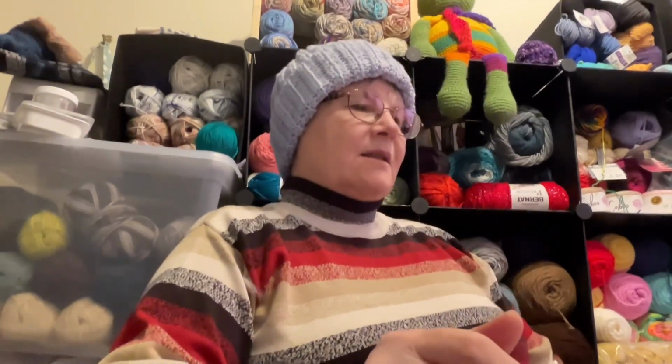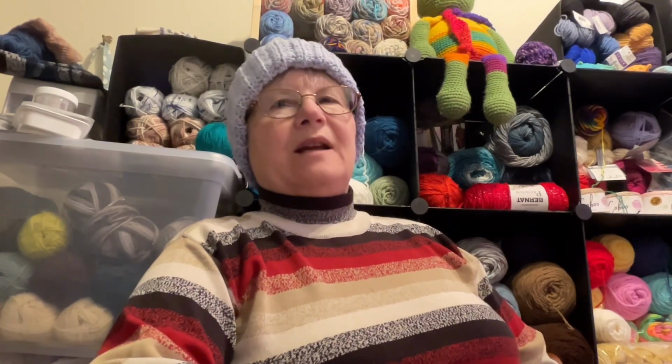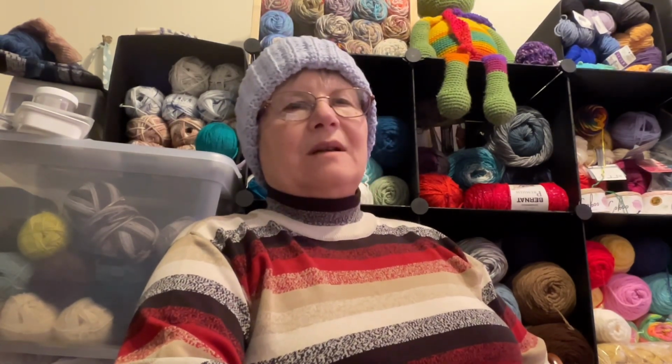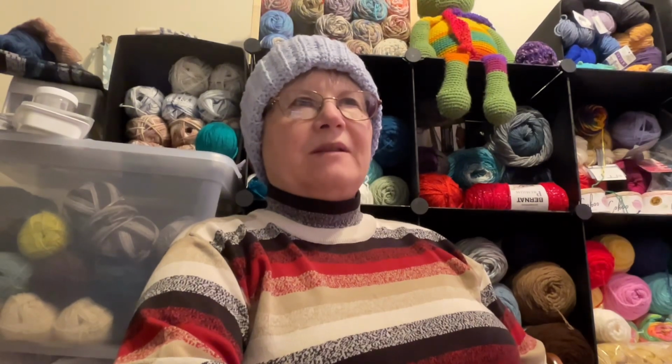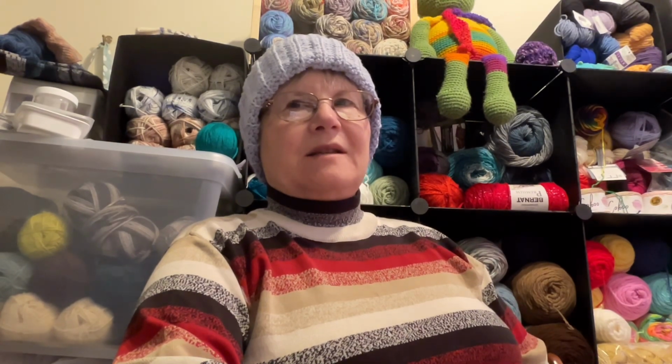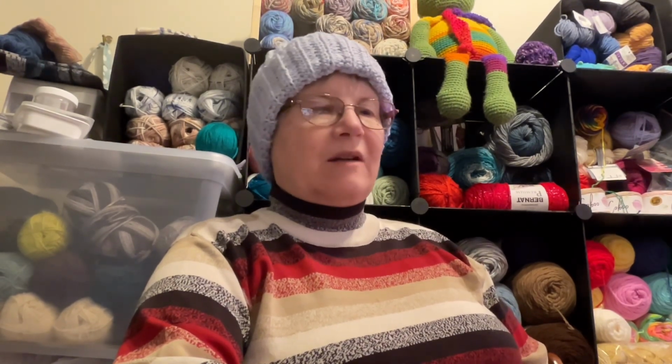And then Yarnspirations. They were having a 30% off site-wide sale. So, of course, I had to go have a look. And they had some awesome deals on the big balls of Red Heart Comfort. A lot of them were in the clearance, and even in the clearance, they were still another 30% off.